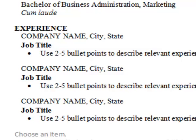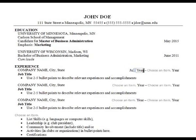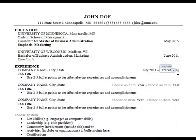For each of your work experiences that you include on your resume, you'll need to include the name of the employer, as well as the city and state where you worked. Also include your job title, as well as the dates of your employment. Include both the month and year of your start date, as well as the month and year in which the experience ended. If you're still currently employed, you can list present instead of listing an end date.